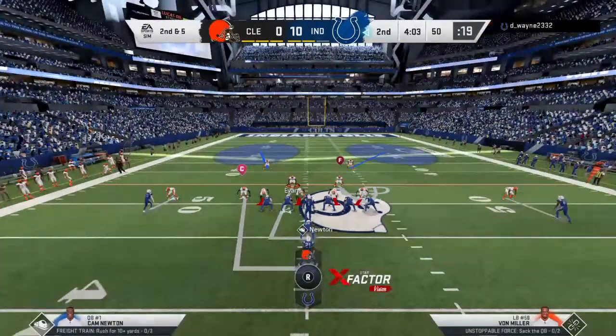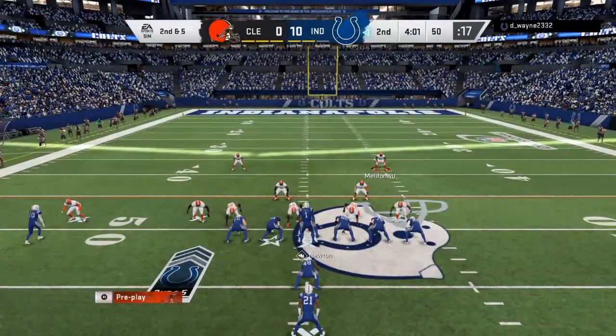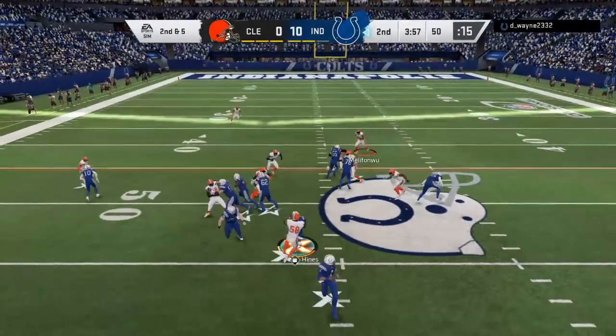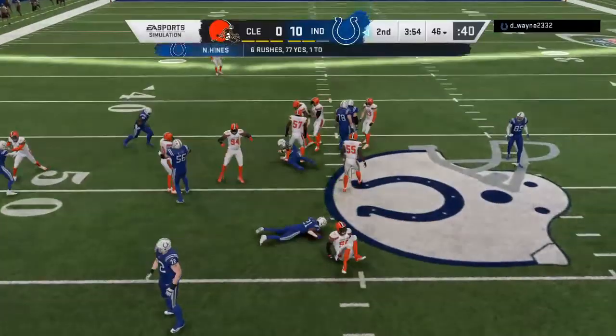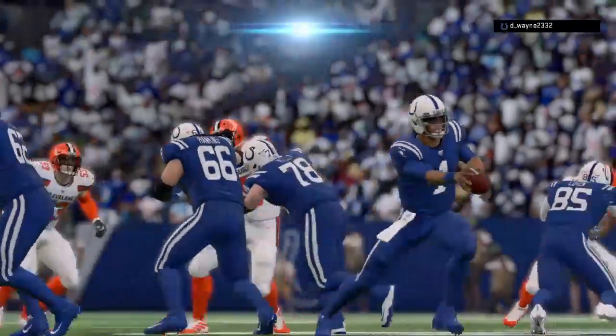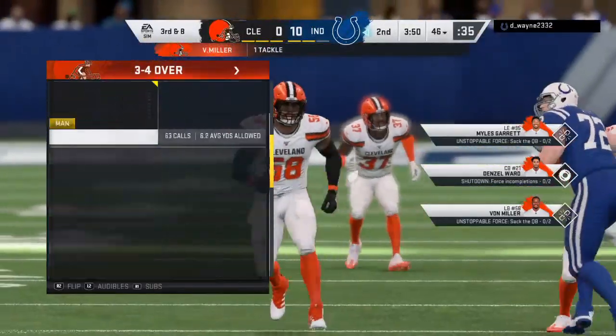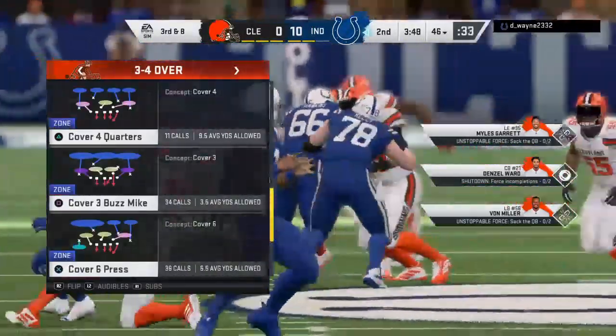2nd and 5 after the 5-yard completion on 1st down. Here we go. They run with Hines, and that'll hurt the average a bit as this time they're able to get him behind the line. It'll be a loss of a full 3 yards there, and it also brings up 3rd down.